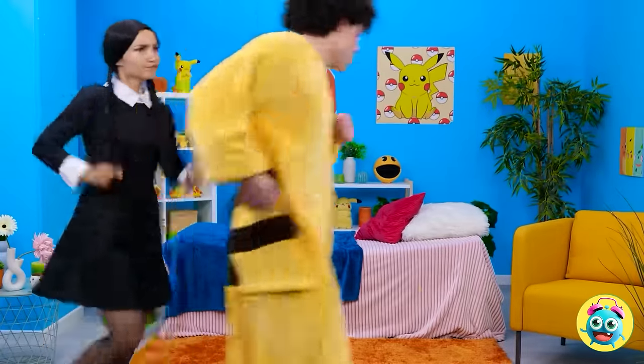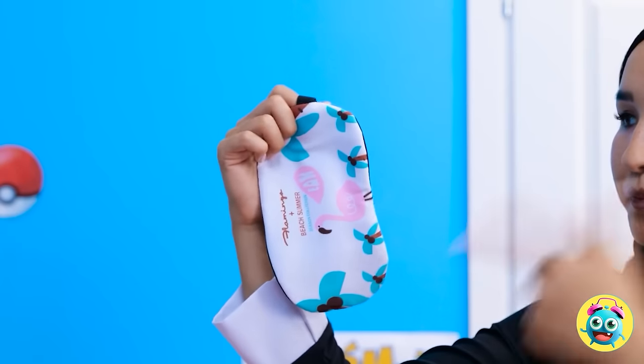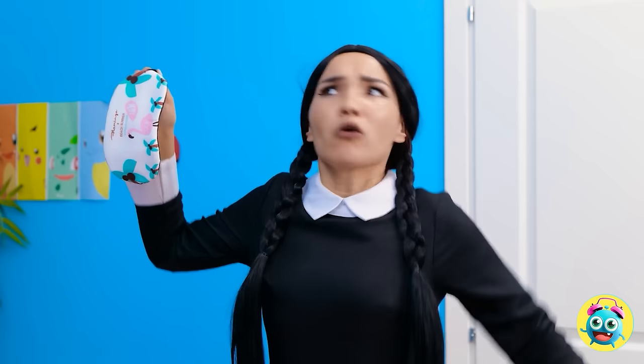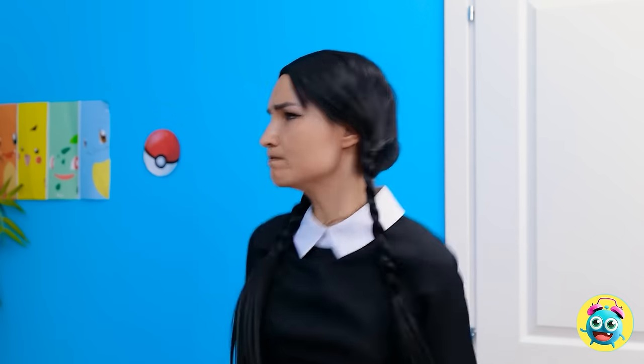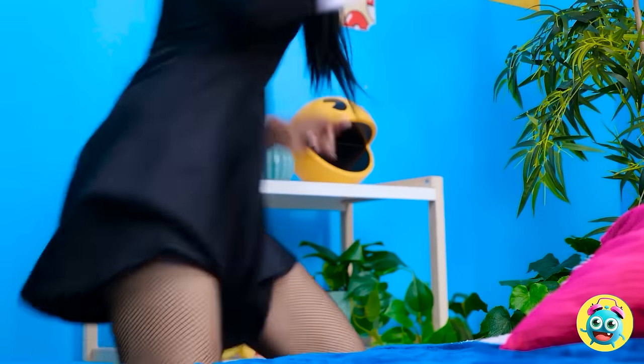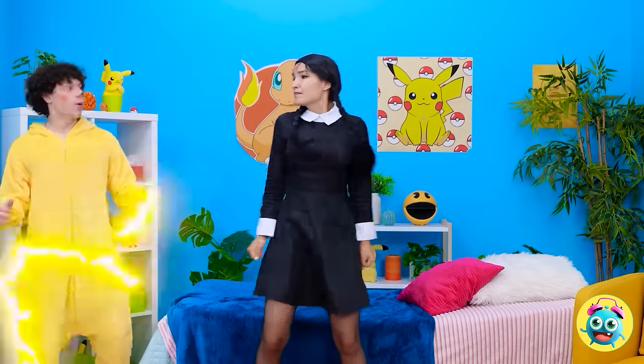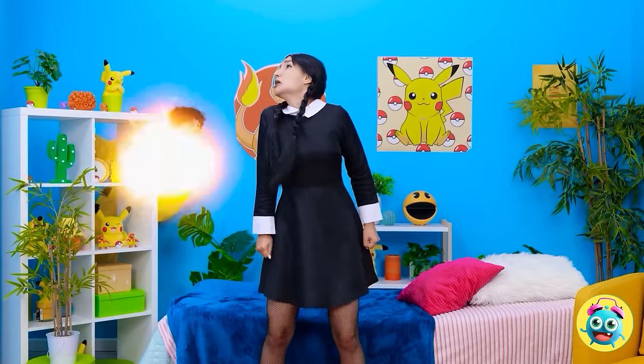Stop running away from me! You're making me dizzy! Stop right there! It's time for bed. Oh no, it's not! Pikachu, out! I hate it when he does that. Show yourself, Pikachu! Nah, nah, you'll never find me! Don't move! He's quick, I'll give him that! Over here! Too slow! I'll never catch him. I need some help.